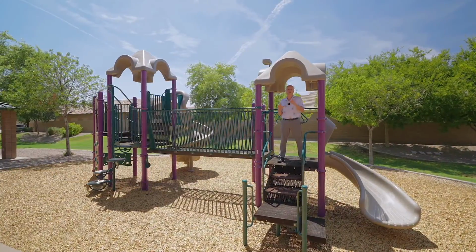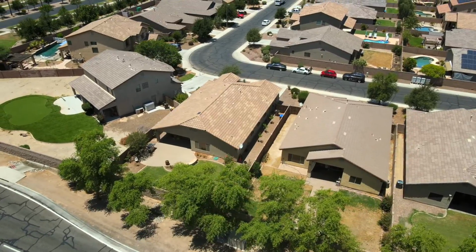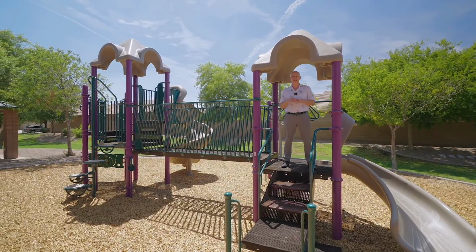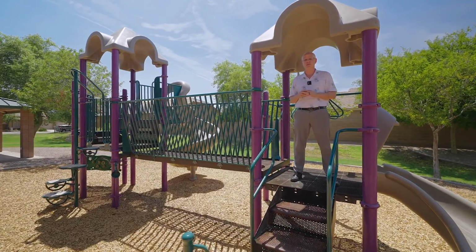All right, we are at the pocket park that is less than 10 homes away from the home that we have up for sale. This little pocket park has a picnic table area, as well as a grill, a children's playground, and plenty of open space. But this isn't even the biggest park in the community. Here in a second, I'm going to take you over to the main park.